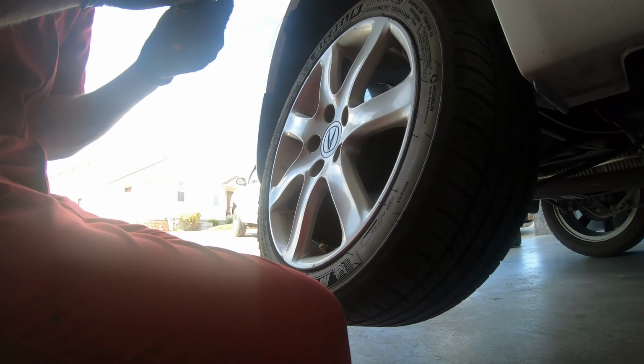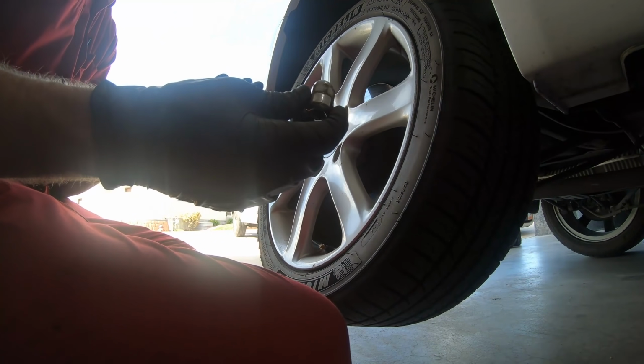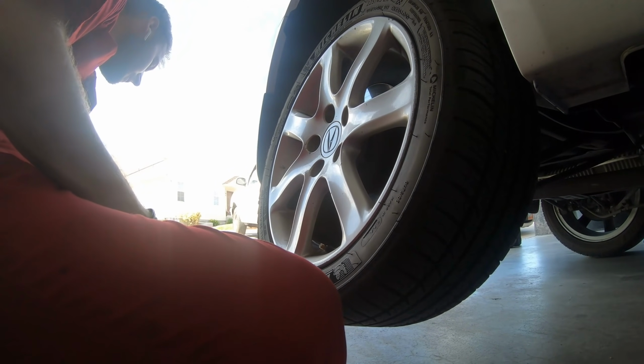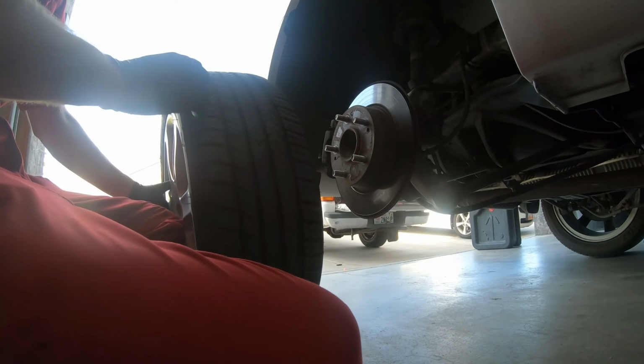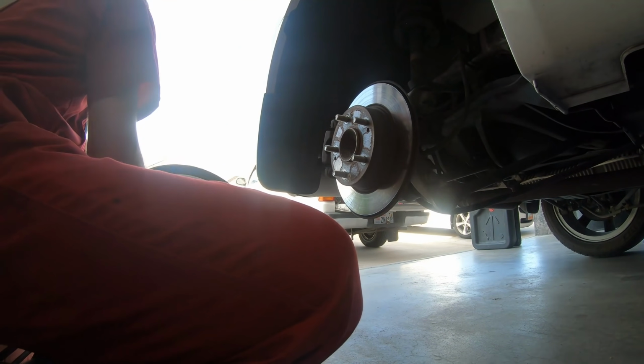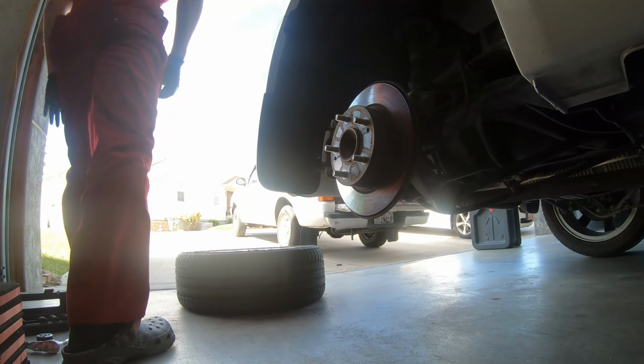One's a little rusty. These aren't two-piece, so it's not going to swell up like crazy, but it's just a little swollen from rust there. So it got stuck in my socket, but that's a good sign that your sockets are nice and tight on the tolerances. So let's get that jack stand under here before I do anything else.